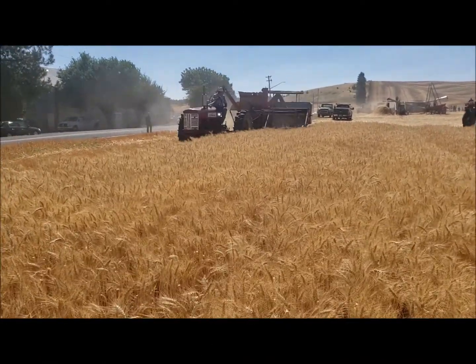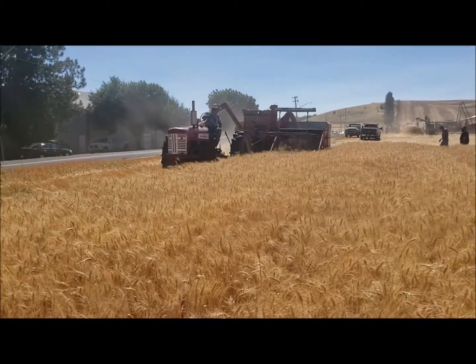Here comes our little 350 with the Allis combine.